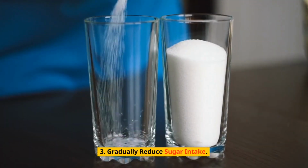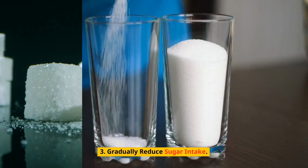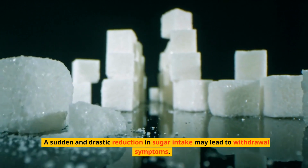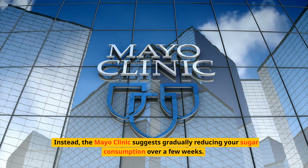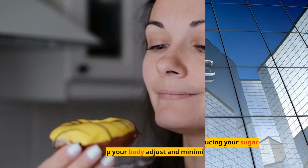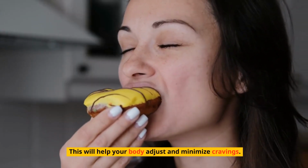3. Gradually reduce sugar intake. A sudden and drastic reduction in sugar intake may lead to withdrawal symptoms. Instead, the Mayo Clinic suggests gradually reducing your sugar consumption over a few weeks. This will help your body adjust and minimize cravings.